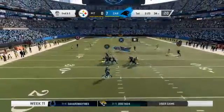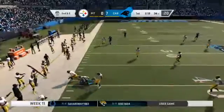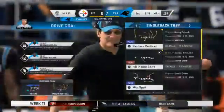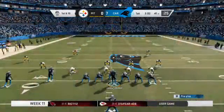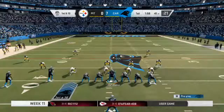To throw on 2nd and 6. Walker. That's caught by Jackson. 7 yards there and a first down. And defensively, they were in zone coverage there. Do you have to be a little careful? You're losing playing against a good quarterback like he is to not play too much zone?